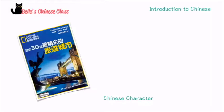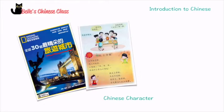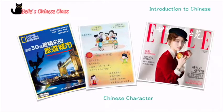When you learn Chinese, what will you learn? The main part of Chinese is the Chinese characters. Look at the characters on the cover of Chinese version of National Geographic magazine. You see, this is very different from English. And this is the textbook of our elementary school. And this is a fashion magazine. You see these Chinese characters everywhere. If you can't read Chinese characters, you can't understand menus, newspapers, and road signs.